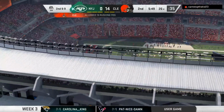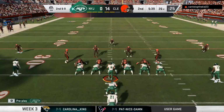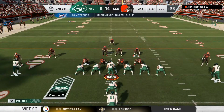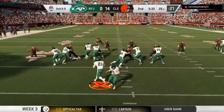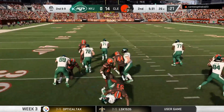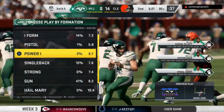At the 26-yard line. The last play got just a yard. Here's 2nd and 9 from the 26. They'll run with Elliott. It's a 4-yard pickup there, and it leaves them with 3rd and 5.